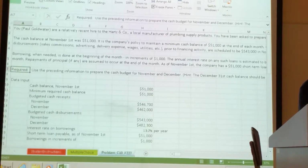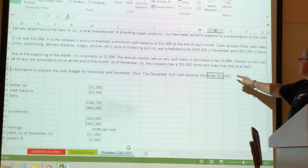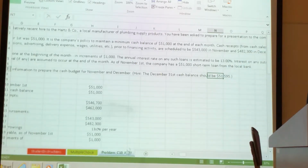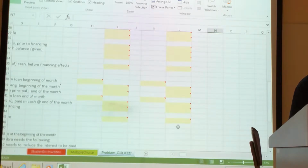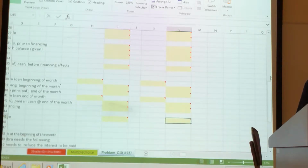So here's the first help, right on this line here. I tell you what the balance should be at the end of December. There's 2 months here. That final cell, I tell you exactly what the dollar amount should be. So when you get your algebra in these cells, if you don't agree with that dollar amount, you've probably got a mistake in your algebra. Okay? So that's nice to have a check number.